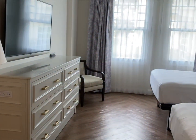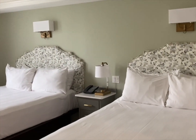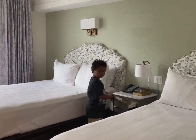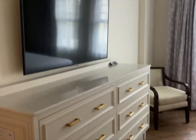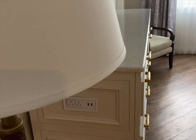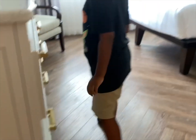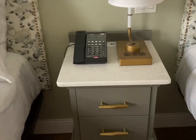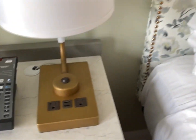This will be my mother's room. Nice, sizable 2 queen beds, beautifully done and designed in here. This really nice accent wall with sage color on. Very nice dresser, good sized TV. In the dresser, I noticed there are plugs here. Give you a better look, plugs and USB ports. I expect to find the same over here at the nightstand. You have plugs and USBs ready to go.